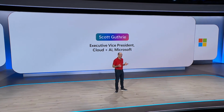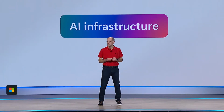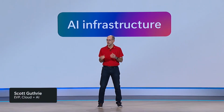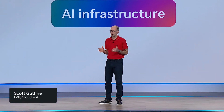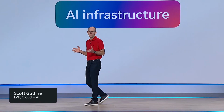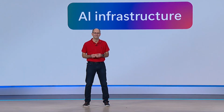Yesterday, Satya talked about how we're offering the lowest cost, highest scale infrastructure for both cloud and next generation AI workloads. Today, I'm going to dive deeper into the infrastructure that's powering everything you've seen over the last 2 days and give you a behind the scenes tour of some of the innovations and optimizations we're bringing to Microsoft Azure.